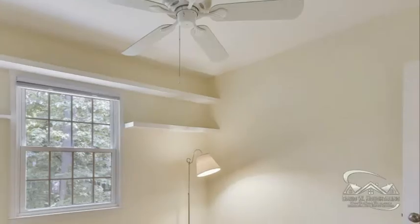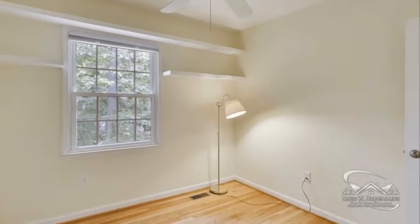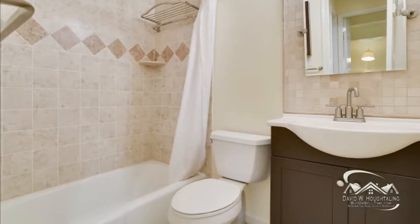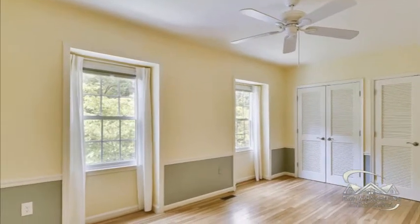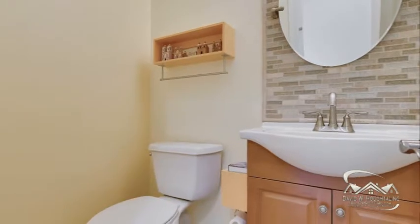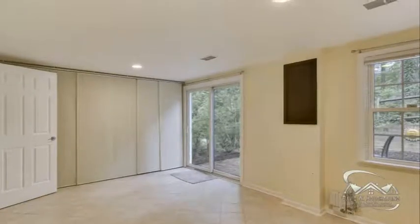As we run upstairs, the second and third bedrooms have hardwood floors and ceiling fans. Then you come to the hall, full bath, totally redone, looking beautiful. The master bedroom with the ceiling fan and hardwood floors too. And it has a fully remodeled master bath as well.